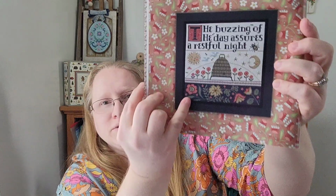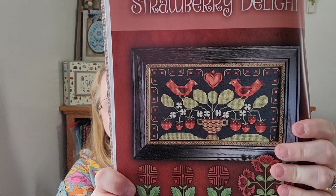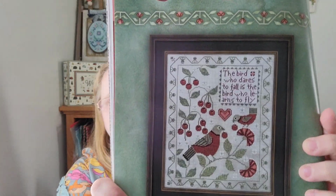Look at the pretty flowers on the black at the bottom of this one. So good. This was my favorite. Strawberry Delight. It's the little red birds and the strawberries. Cherry Jubilee.